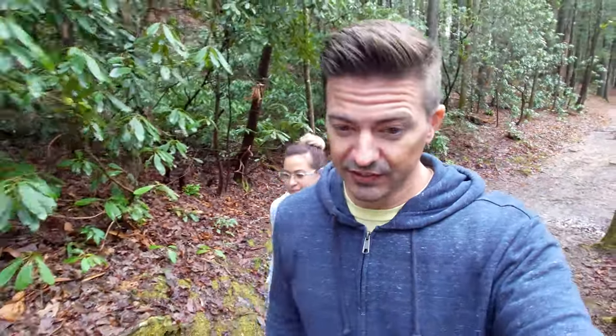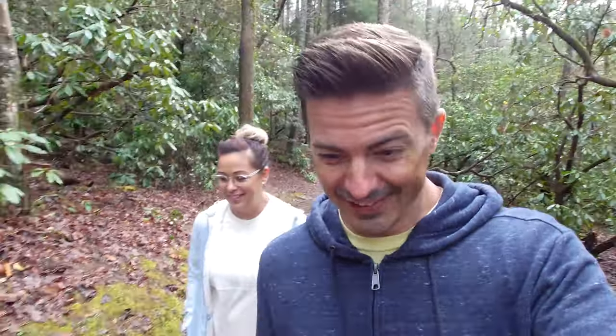Anyways, it's a really pretty trail. And at the end, I guess there's a cool waterfall. We think. We'll find out. It's called Abrams Falls. Stay tuned. Let's find out together. No skipping ahead.